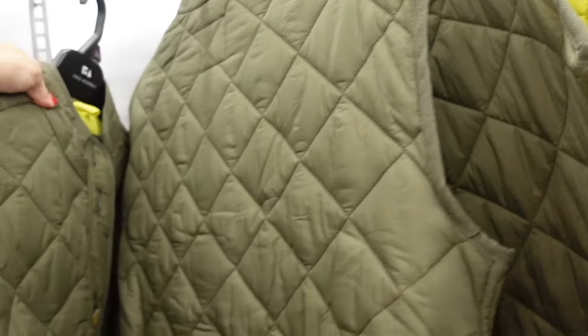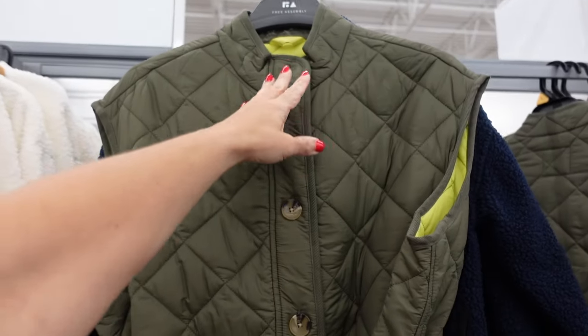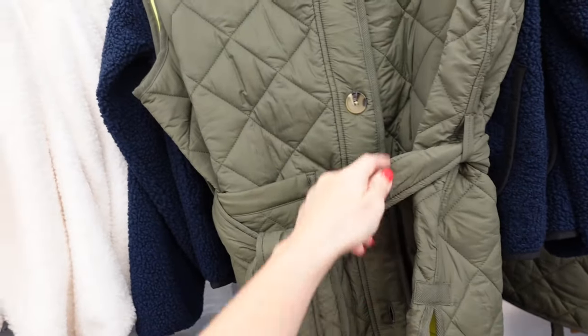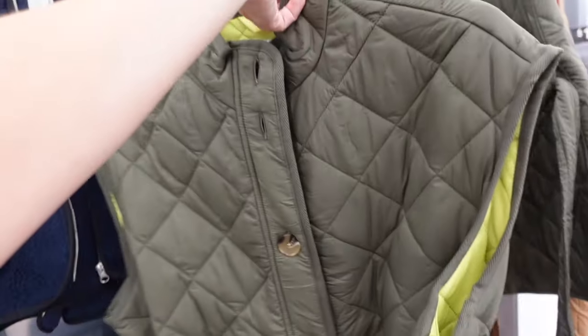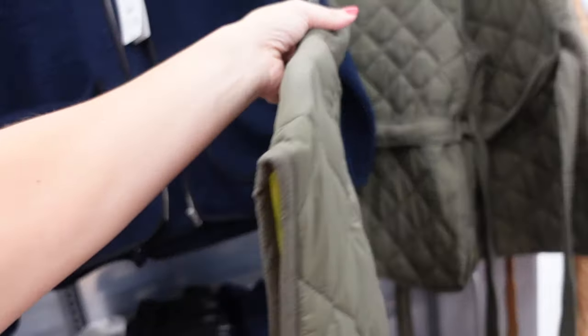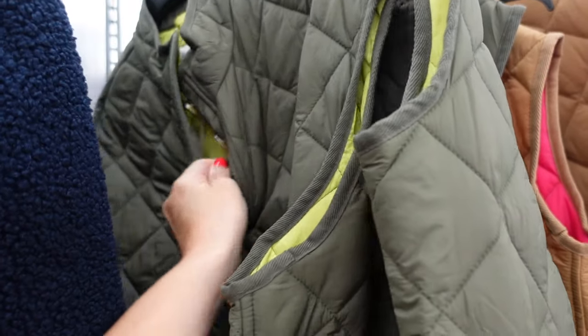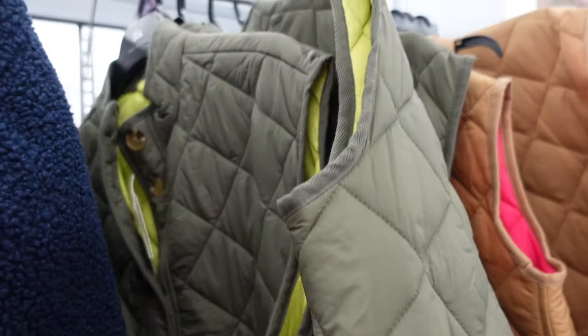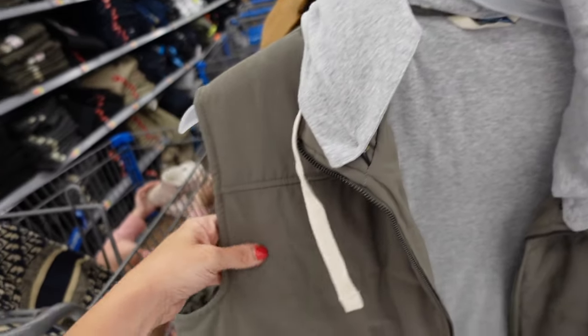I know I shared these a couple times, but the Free Assembly vests. So these are mock neck, have the full buttons, they're oversized kind of tortoise, the nice oversized belt in the green. They also have it in the camel, and they are going to be $38.